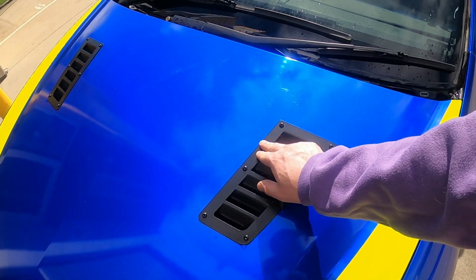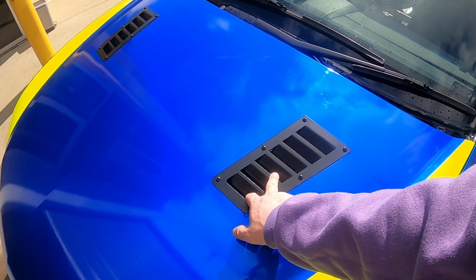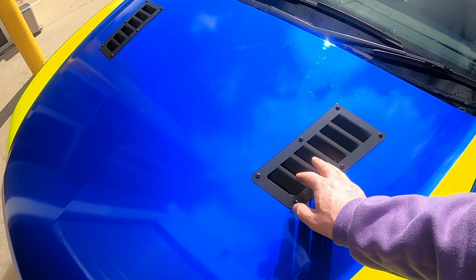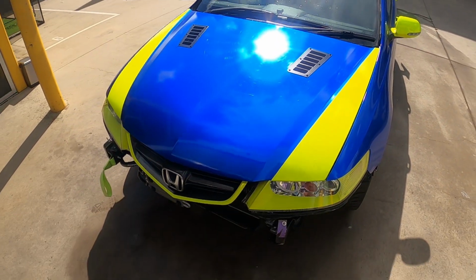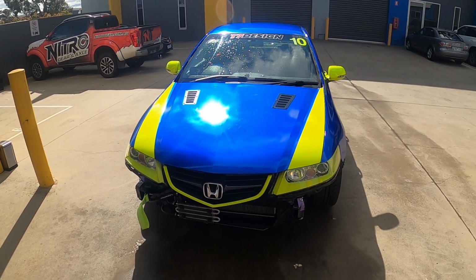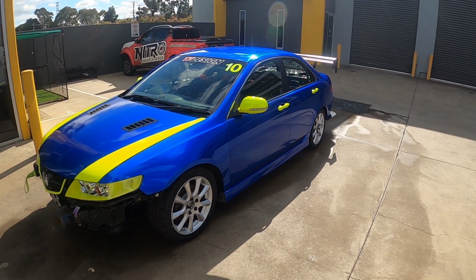I got these off eBay. They're a couple of $100. They came from, I'm not sure which country, can't even pronounce it, but it was very quick. It only took about a week and they turned up, so that was great. So there we have it. Rhonda is now a different color.